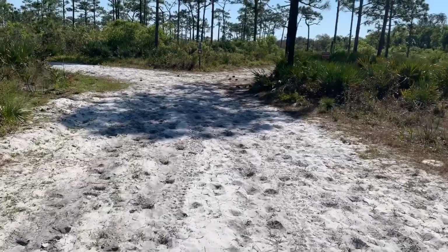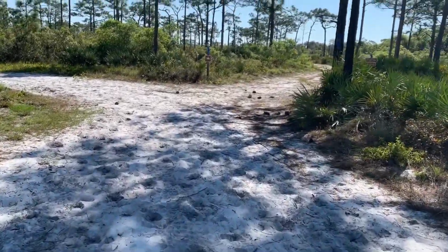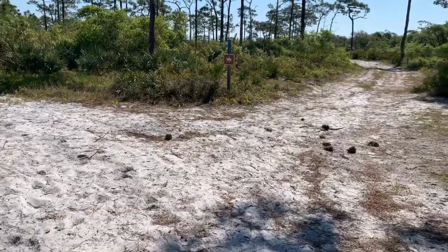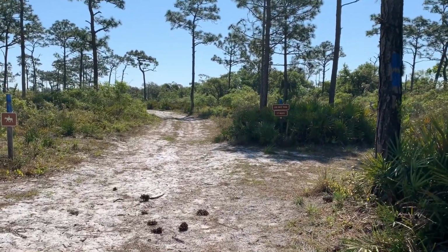And this is where the first, other than the alligator link that I walked in the beginning, this is where your next link comes off. I've walked this link before, and it's really not much different than the main trail. It kind of runs in and parallel to it. This is the Cat Face Trail.